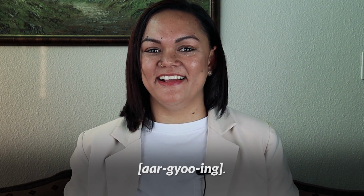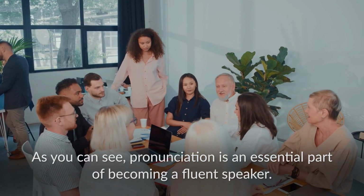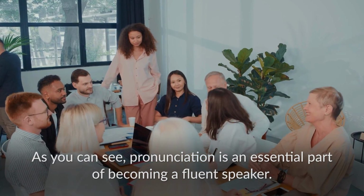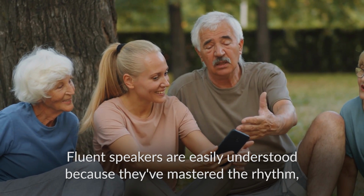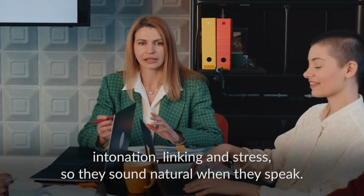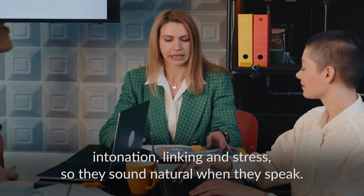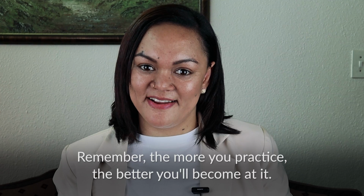Arguing. As you can see, pronunciation is an essential part of becoming a fluent speaker. Fluent speakers are easily understood because they've mastered the rhythm, intonation, linking, and stress, so they sound natural when they speak. Remember, the more you practice, the better you'll become at it.